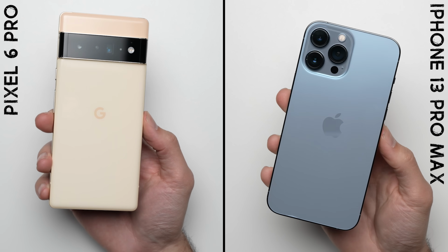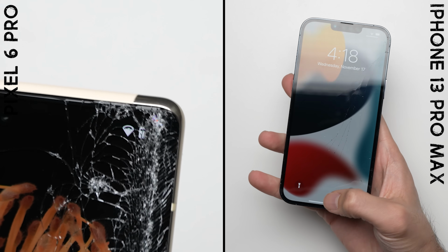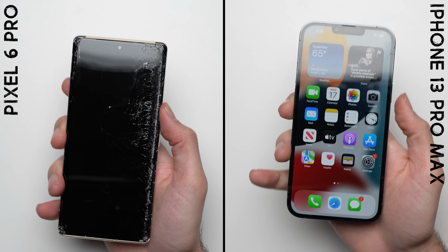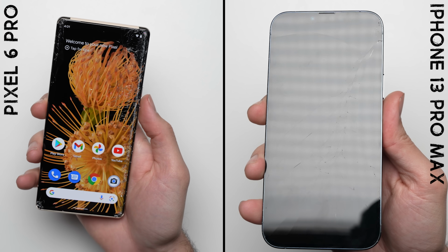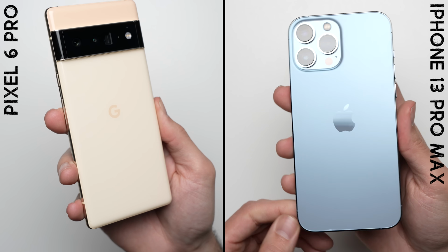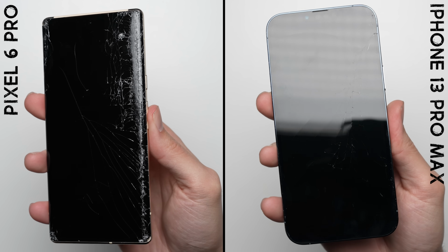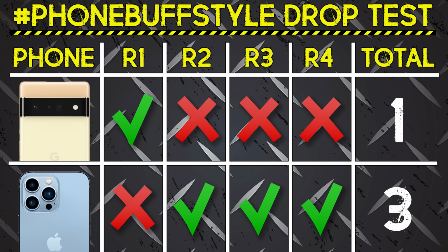And after all 10 bonus drops, the Pixel's glass looks in really bad shape. There's obviously those dead pixels in the top right corner, but the phone still remains fully functional, even that in-screen fingerprint scanner. The iPhone, on the other hand, well, it looks pretty good given what it's been through. That small little crack on the back didn't spread at all, which is kind of surprising to see. And while it obviously didn't do as well as the iPhone 12 Pro Max from last year, at least when compared to the Pixel, outside of that first round, the iPhone did better overall, giving it the win here in this drop test.